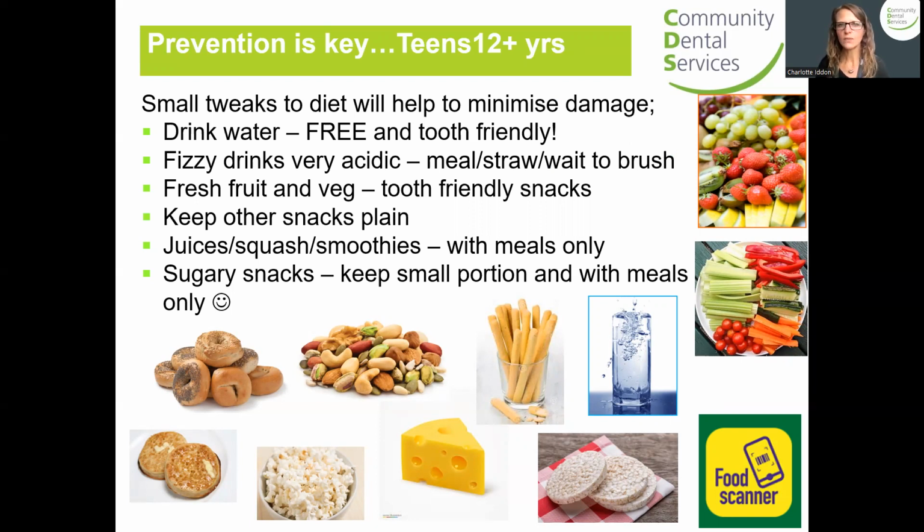So same sort of things we talked about already. Lots of water, it's tooth friendly. Fizzy drinks can be very acidic. So if they like a fizzy drink and you're happy to give that at home, have it with a meal or use a straw. That will minimize the impact as well. And if they're drinking fizzy drinks, try and remember not in that last hour before bed, okay, because they're very acidic and usually full of sugar as well.